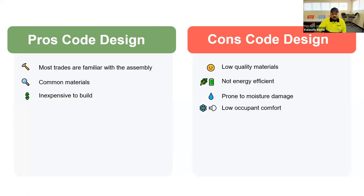The occupant comfort can be low. As the detailing and planning leaves it prone to moisture damage, they're also prone to air leakage. And any of you that have ever lived in a northern climate can attest that sitting in front of a drafty window in the winter is not comfortable.